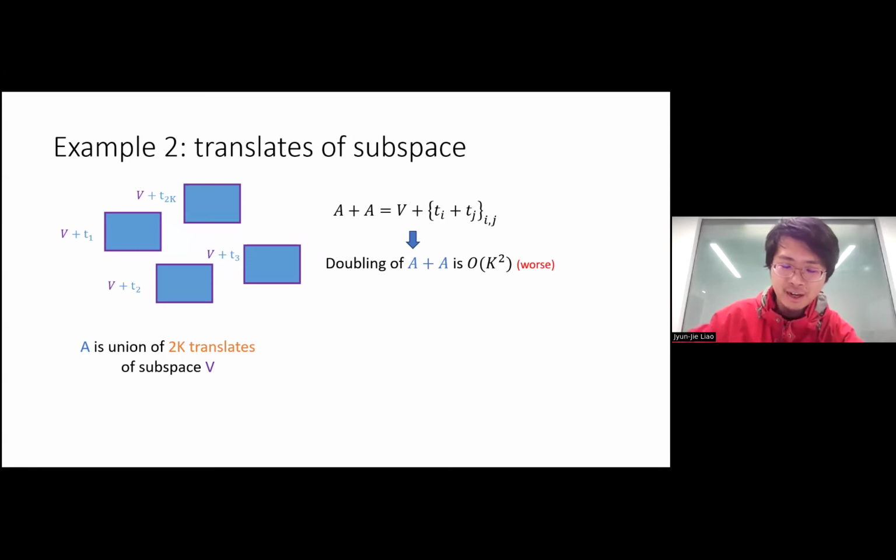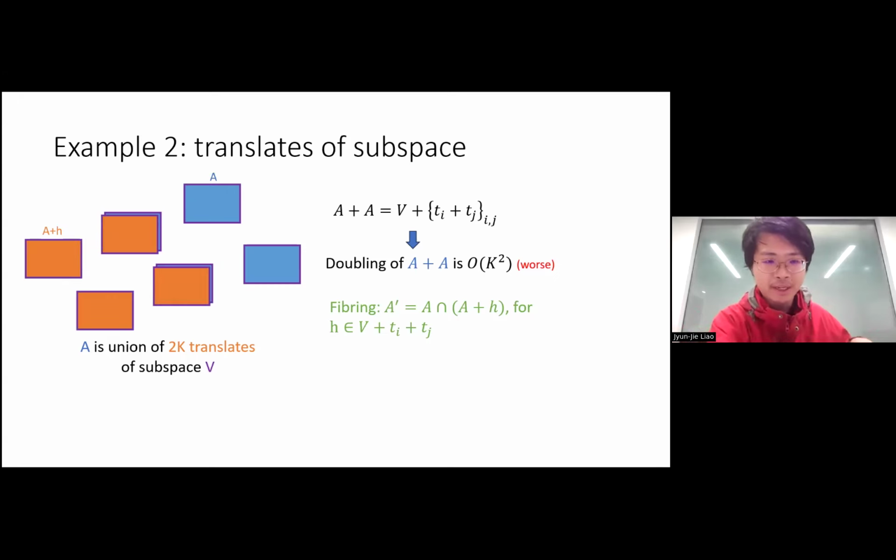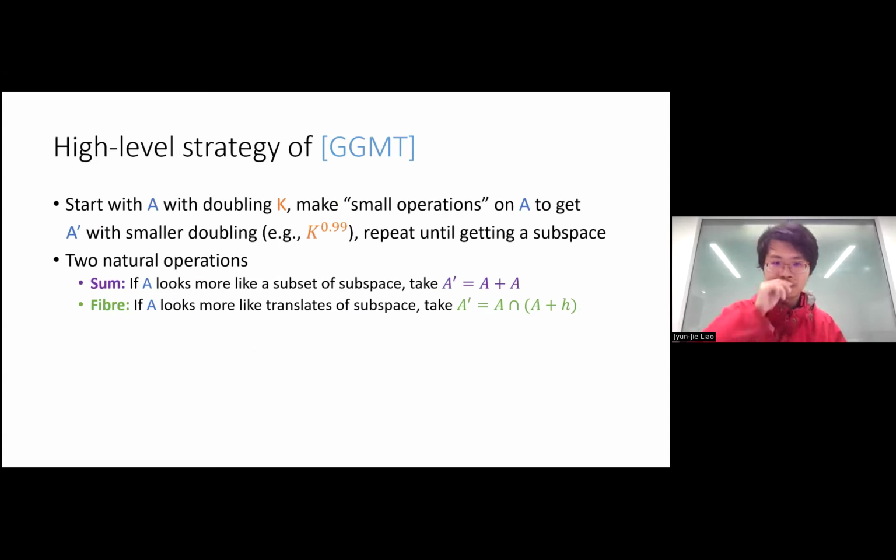But it turns out that for this other extreme case, there's another natural choice called fibering, which is we start with the set A, then we take a random shift of it, or actually a shift from V plus Ti plus Tj. And then we consider the intersection of A and this shift A plus H. Then it turns out that if these translates are random enough, then most of the translates will be filtered out, and we will only be left with exactly two translates, which are V plus Ti and V plus Tj. So now we also get an affine subspace, which is really good. Any questions? Okay, and then we'll continue.